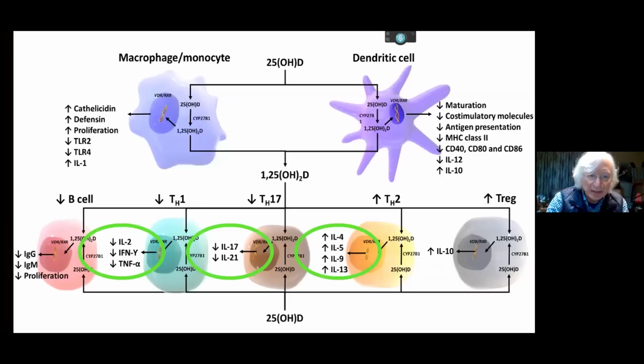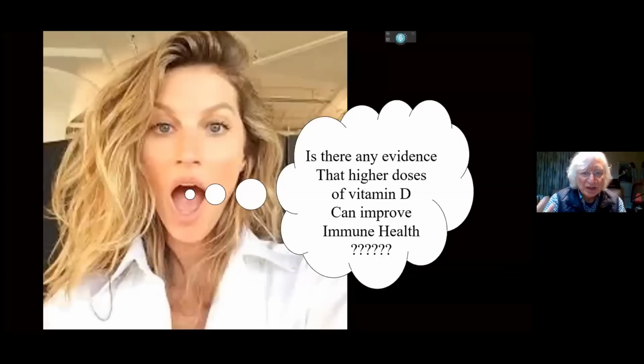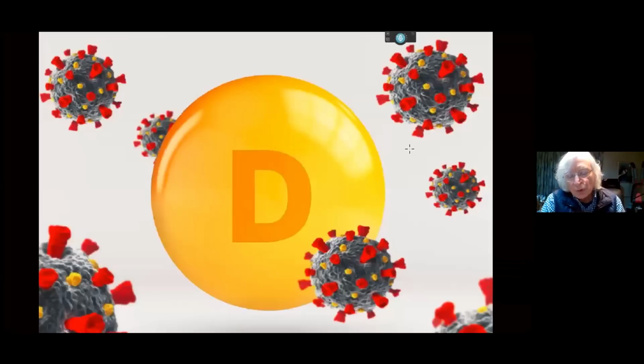Indeed, it's been demonstrated that a major effect is on cytokine production by immune cells, and it helps to modulate their production in a positive manner. And so is there any evidence that higher doses can improve health? Well, there are a lot of data that we've also published to show over a 6-month period of time that if you take 600 units a day versus 4,000 units a day versus 10,000 units a day, those on 600 units a day up and down regulated a few hundred genes, but those on 10,000 units a day were able to regulate more than 1,000 genes in a positive way.